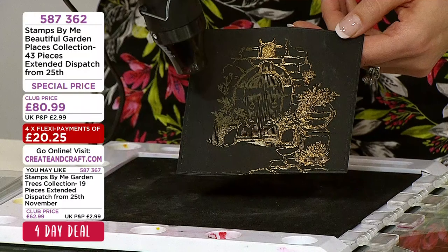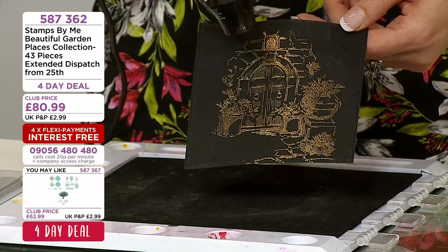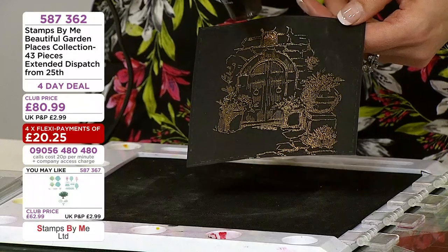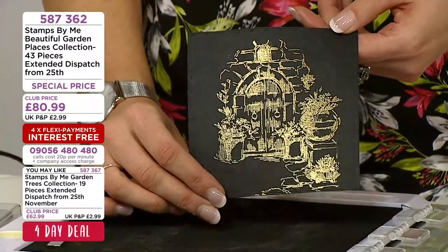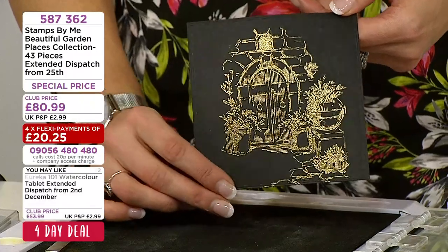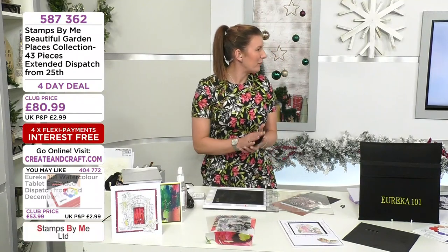All you need to do is just chase that powder. When the powder changes, move your gun. How gorgeous is that? So what was a dull image is now the most gorgeous metallic. I love the feel of that as well. I know you can't feel it at home, but it's got that raised effect to it. Flat and embossed, isn't it?